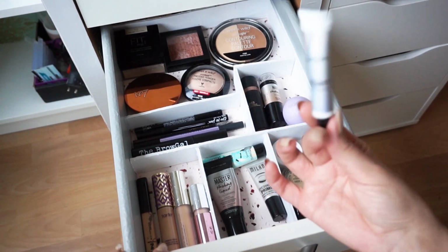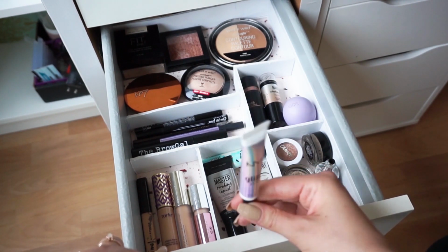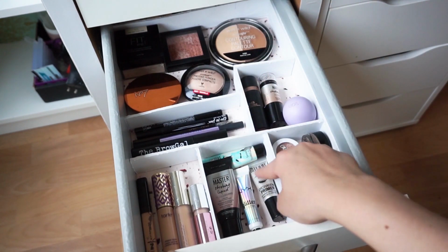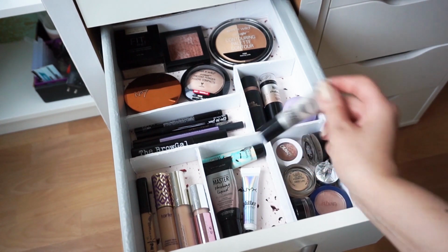This is the NYX Glitter Primer. I use it all the time, not only with glitter, but with shimmering shades and glittery shades because it makes them last much longer and be more intense, so I love that. This is the Milani Eyeshadow Primer. I don't use it that often. I try to. That's why I put it here.